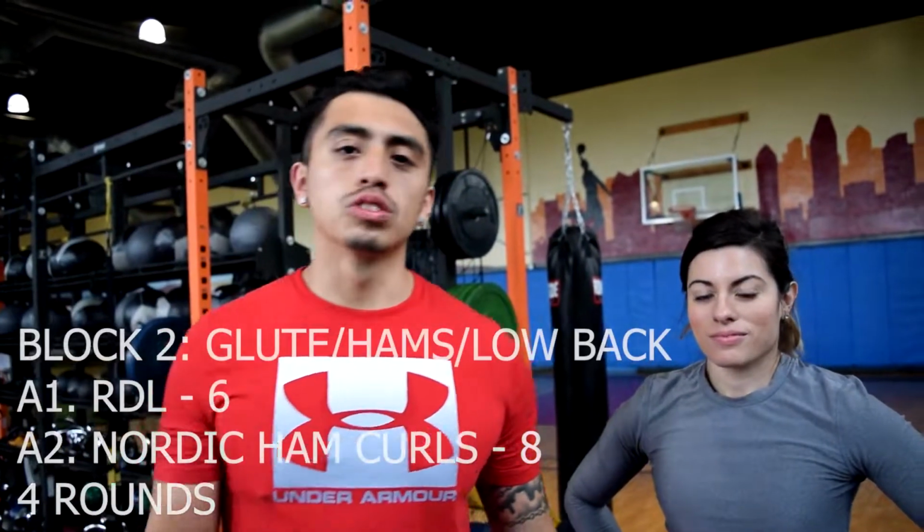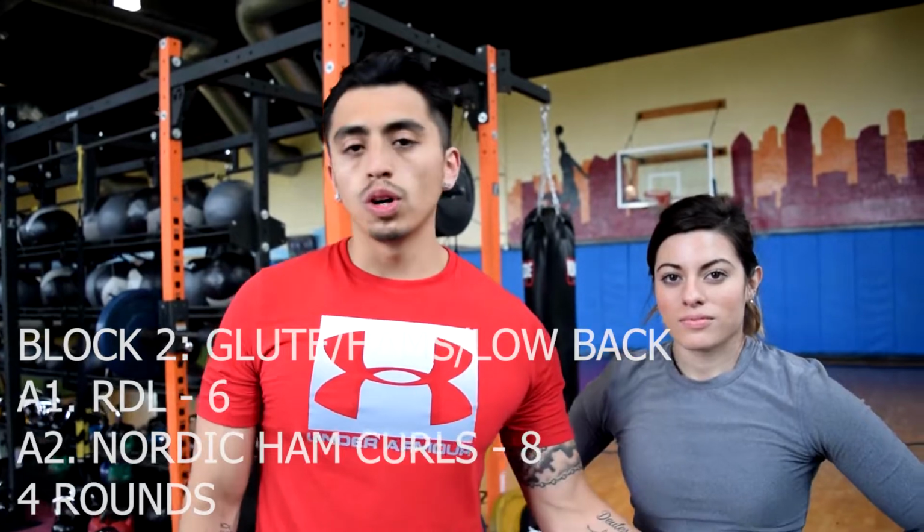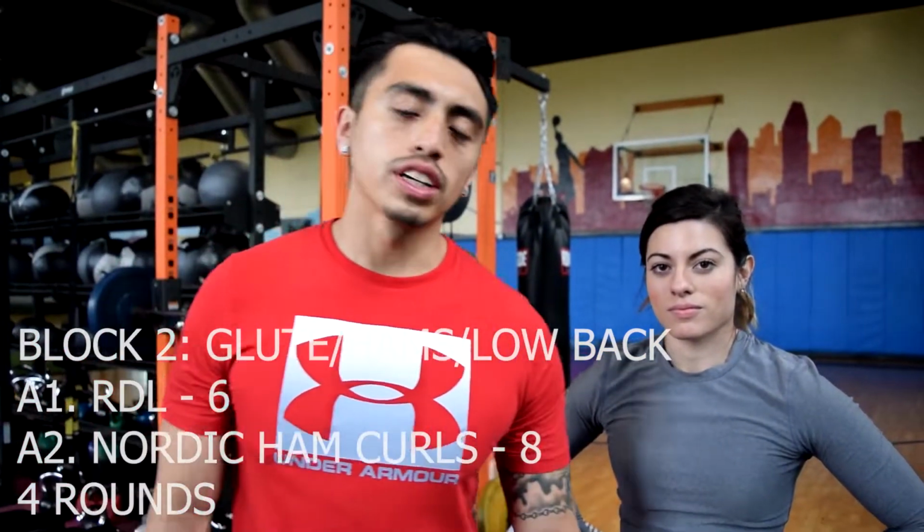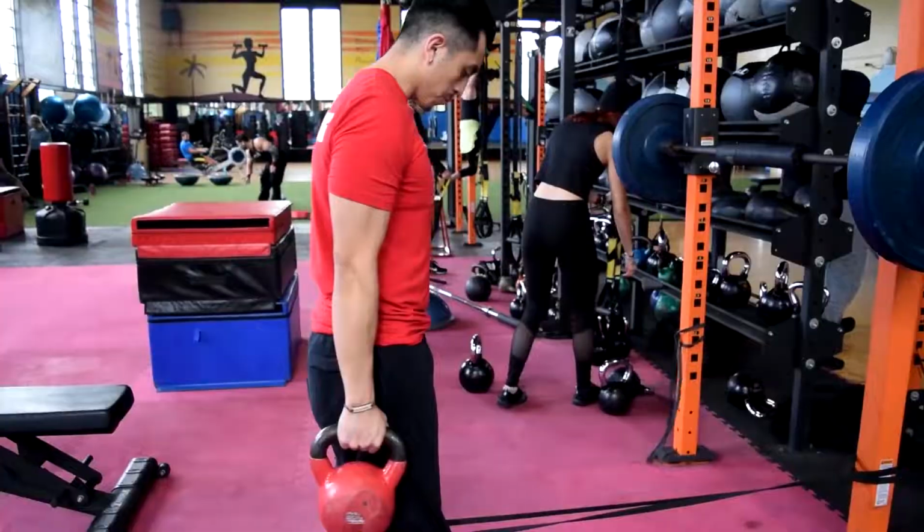Guys, we got four rounds on that, targeting the posterior chain, glutes, hamstrings, low back. We went RDLs for 6 reps, supersetted with that, partner assisted Nordic hamstring curls, 8 reps on that one.